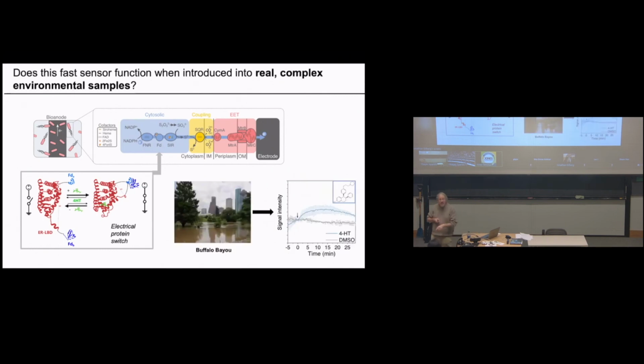What's particularly exciting, and this is the last data slide I wanted to show, is what we've been able to do since then. With these cells encapsulated in materials, we've now done these experiments in multiple messy bayou samples, as well as Galveston Bay marine water. We've added the chemical as well as DMSO, and you can see again, you're getting near real-time signals from all of these samples. So encapsulating the cells in materials is actually probably an advantage for working in complex environmental settings.